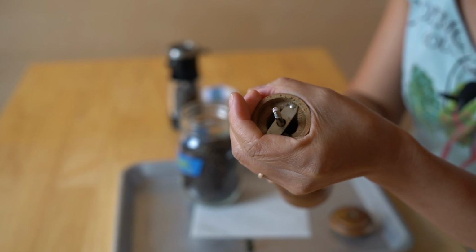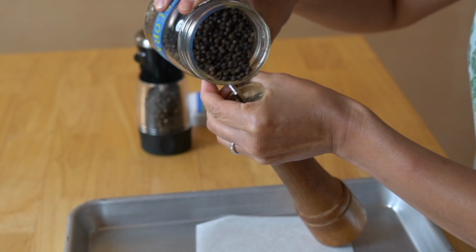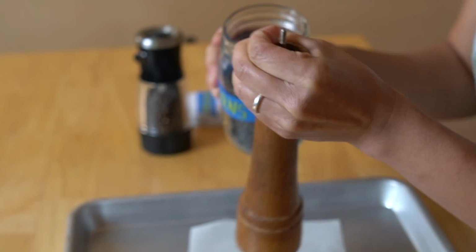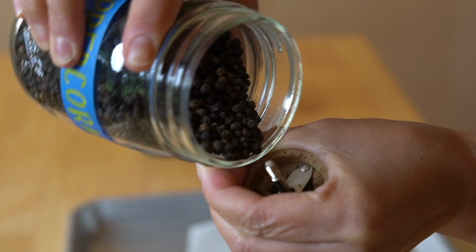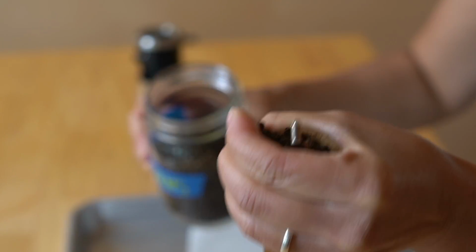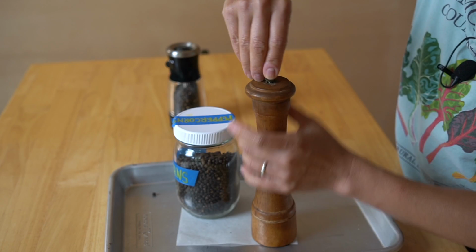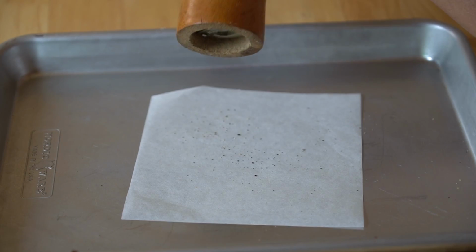So you take your hand, you cup it around the outside like this, and then you pour it into your hand funnel, like that. See? And then you don't get peppercorns all over the place. See? Hand funnel, pour, shake, shake, shake. This part back on top, and this little screw top on top like that. Oh yeah, it works.